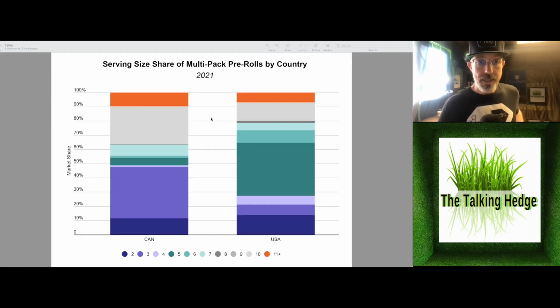What about serving size? In Canada, the consumers prefer 3-packs and 10-packs. It wasn't the case in the US, where consumers went for 5-packs at 37%, 2-packs at 14%, and then 10-packs of pre-rolls making up 13% of the market. I think tobacco is a 20-pack, and so we don't even really have that yet. People aren't going to be smoking the same, I don't think. But eventually, with the price coming down, there's going to be more packs, probably 100-packs.